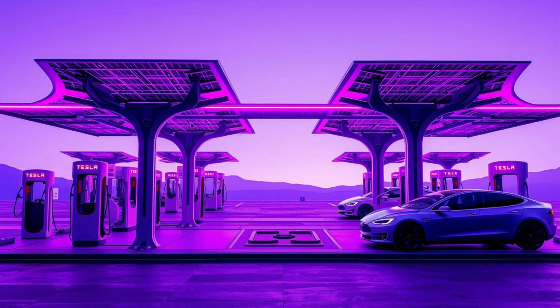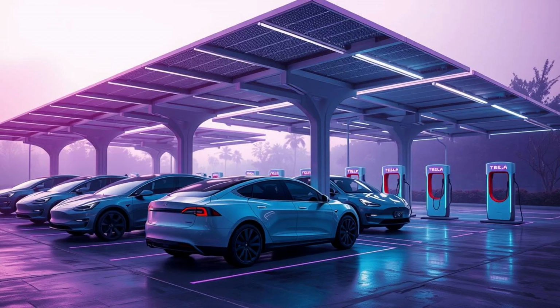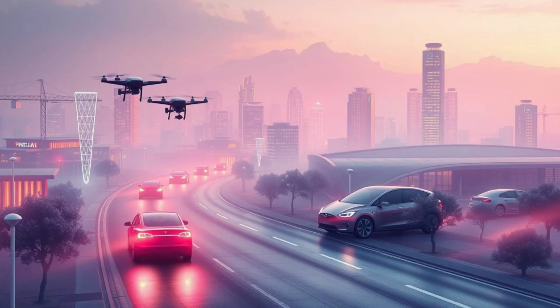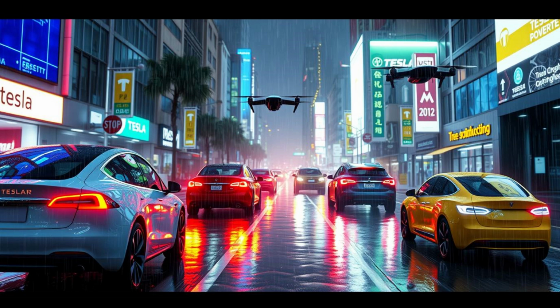Where they see electric vehicles as a replacement for gasoline cars, Tesla sees them as the first step toward a post-oil economy powered by AI and sustainable energy. This broader vision explains why Tesla's innovations seem to arrive faster than the industry can process them. Each breakthrough is part of a larger plan, meticulously executed. For consumers, this means better, cheaper, and more capable EVs. But for competitors, it's a relentless pressure that will force consolidation or collapse.